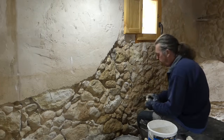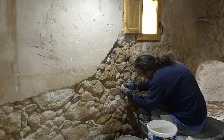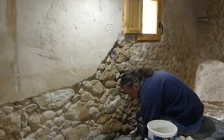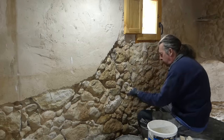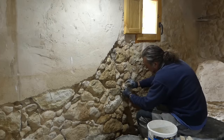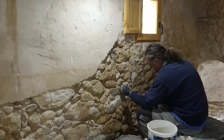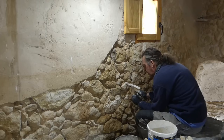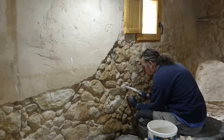It's actually no better on this side. I've got a big area here needs facing off. It's finding the stones that's the problem. It'll go in there nicely though. Thought it was going to be easier, this bit.